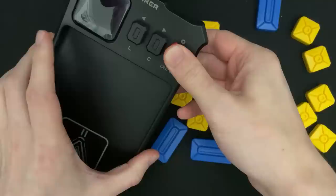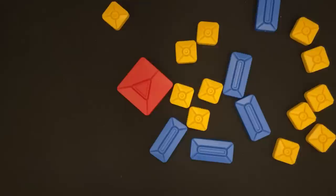So let's see, can I turn this on? Doesn't seem it, but we'll make some sounds with the buttons and then I'll go and get some batteries.